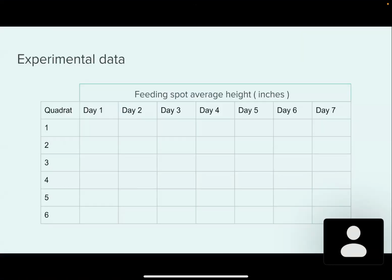So here's a data table that will coincide with the methods. You'll have 6 quadrats. Those are little sections that you can put in a field, for example, which is what we'll be doing in this experiment. And over a matter of 7 days, you would measure the average height of the ladybugs on the grass, which I will explain in the next slide, and input that into the data table.